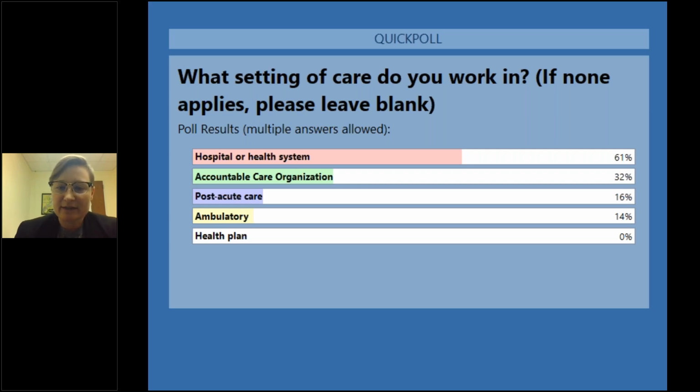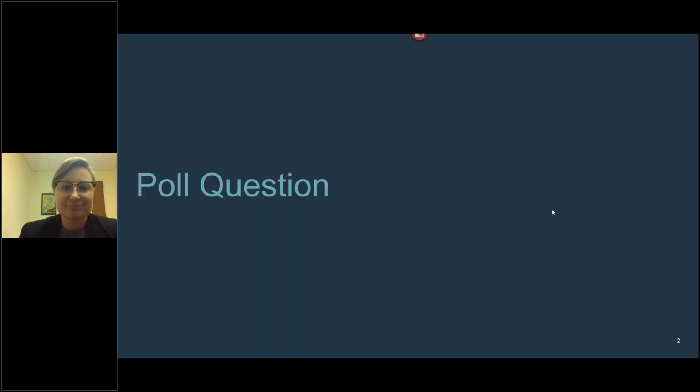So it looks like we've got quite a bit more from hospital. I think it's 64% from hospital, 14% from ambulatory, and then 16% from post-acute care. Okay, that's great. So it helps me get to know the audience a little bit so I can tailor the presentation around some of the things you'd be interested in.